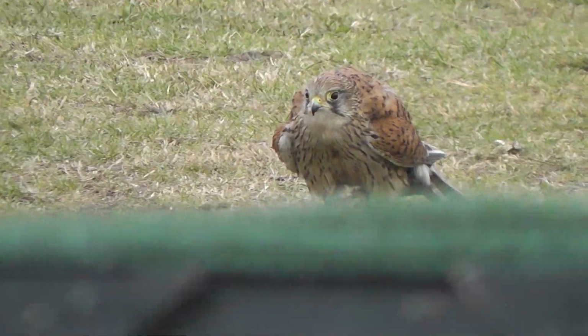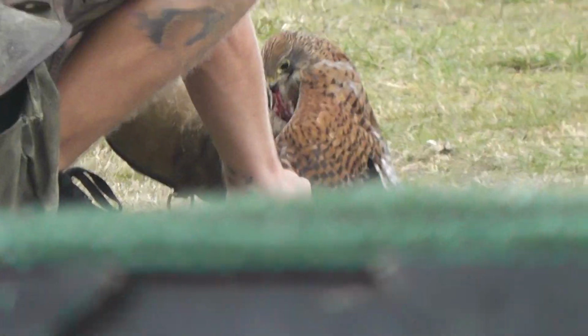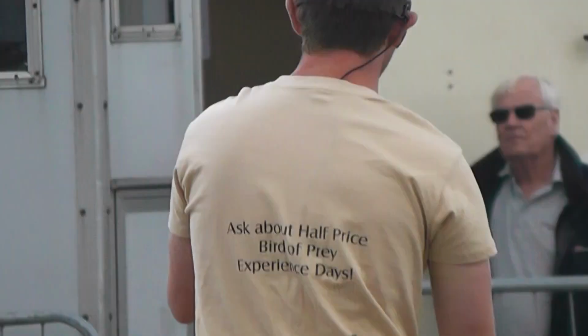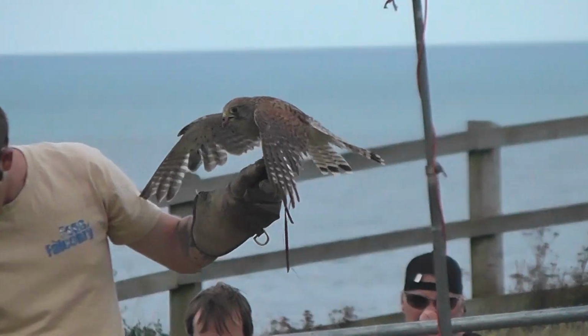So the kestrel here is a really, really energetic bird. She's going to be flapping her wings 6 to 8 times every single second just to stay afloat in the air. Now that's quite a lot of effort, quite a lot of work. It's not an easy thing for them to do. And so they have to catch quite a lot of food to be able to do that.